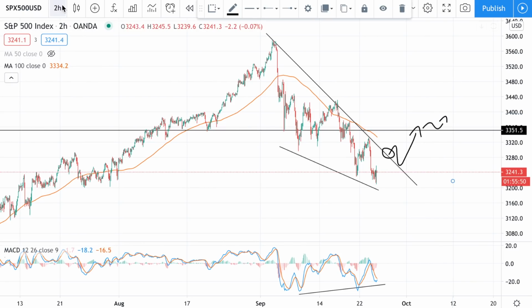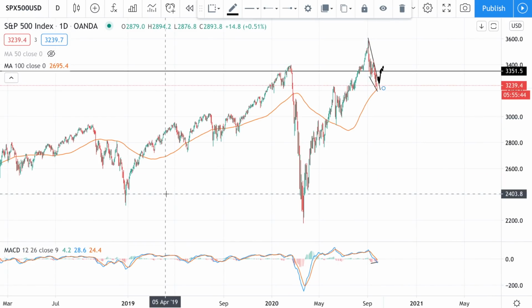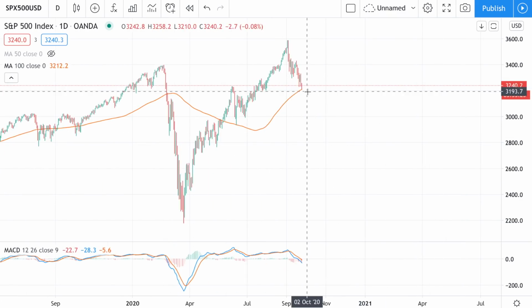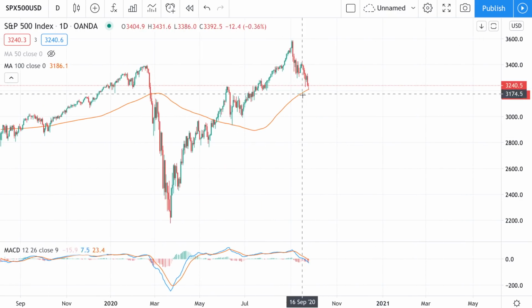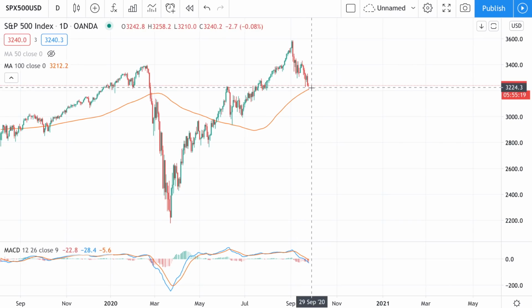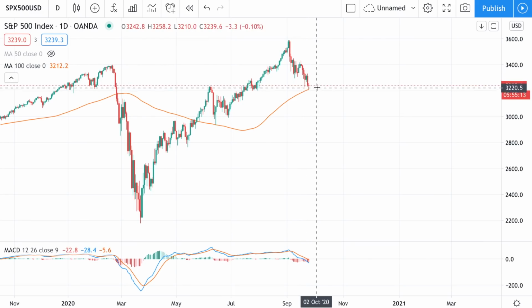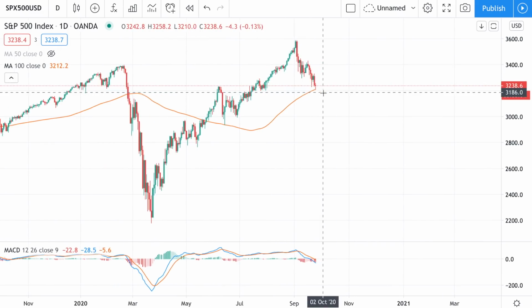Now let's move on. We still have a lot to cover. We're going to move on to point number 2, and that is the stock market turning point. This orange line right here, that's the 100-day moving average. We're currently sitting right on top of it, right on it. We just hit it. So why is that interesting?